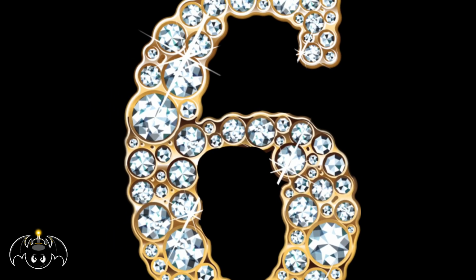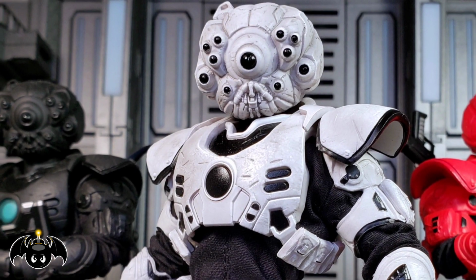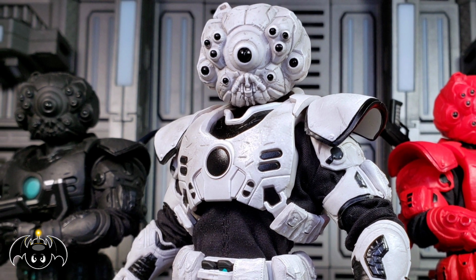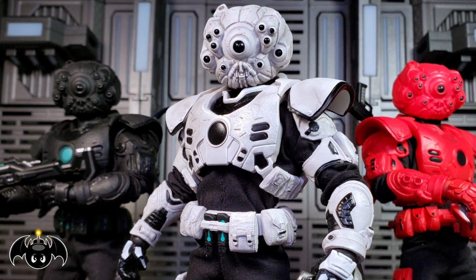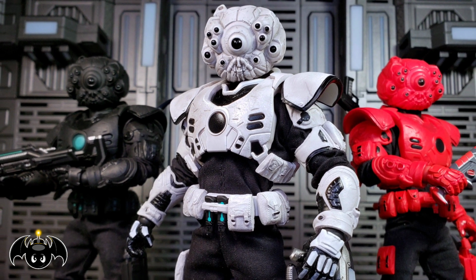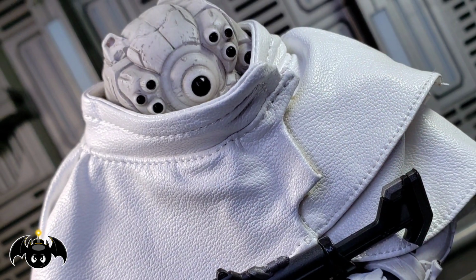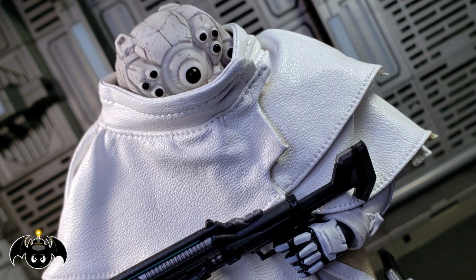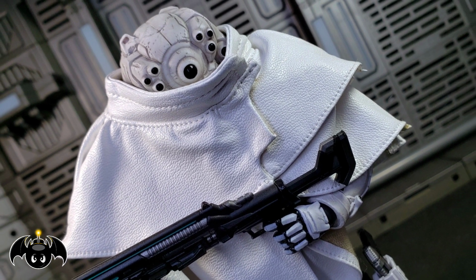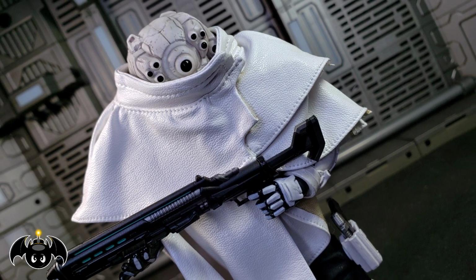Number 6. Taking the number 6 spot, I'm giving it to the Pale Driver's White Krig. Now yes, I know we've gotten 2 others done in red and black, but man, the white one just stands out to me as something special. Unlike the others, we do get contrasting colors here with the white and the black. It really makes him feel better. You see the sculpt a lot more in detail, and I just think it looks really cool.